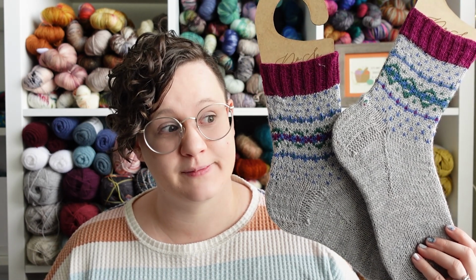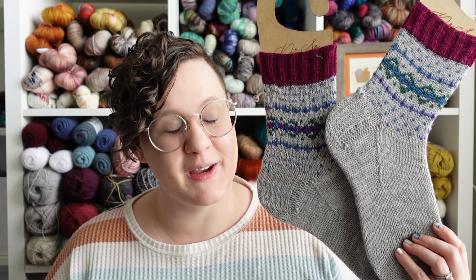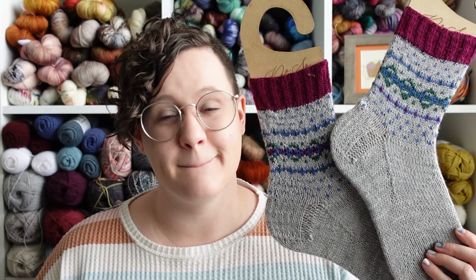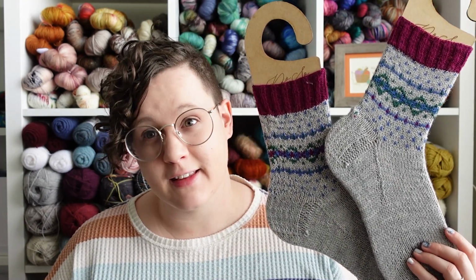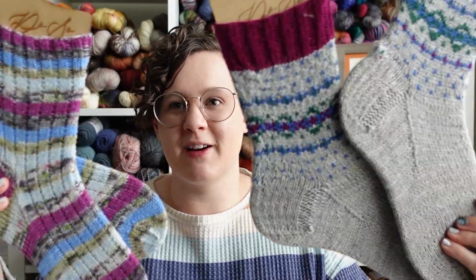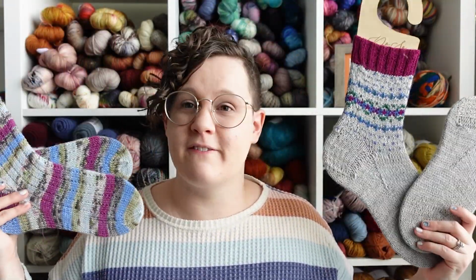Did I power through these because it would be 4 skeins of stash at the end of the month? Maybe. Did I knit the second sock in about 24 hours? Also a maybe. Who knows? So 2 more pairs of socks and a total of 5 skeins of those.